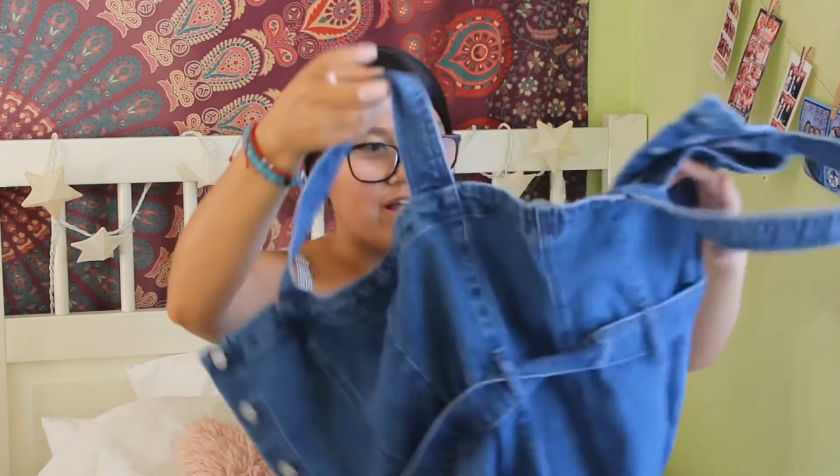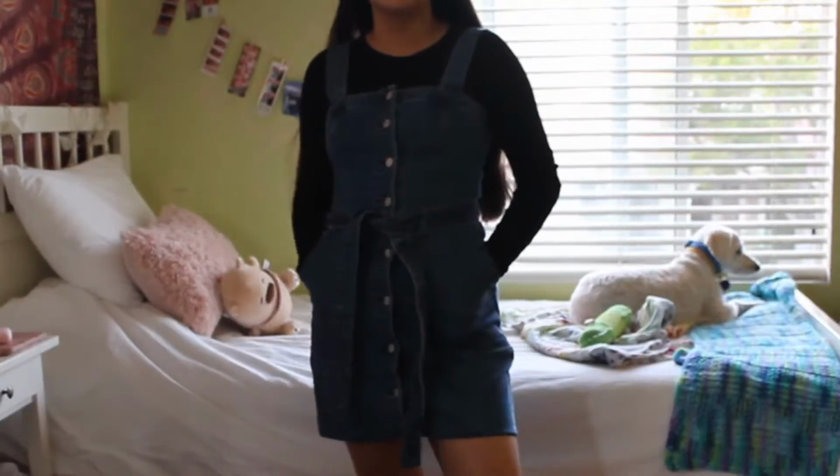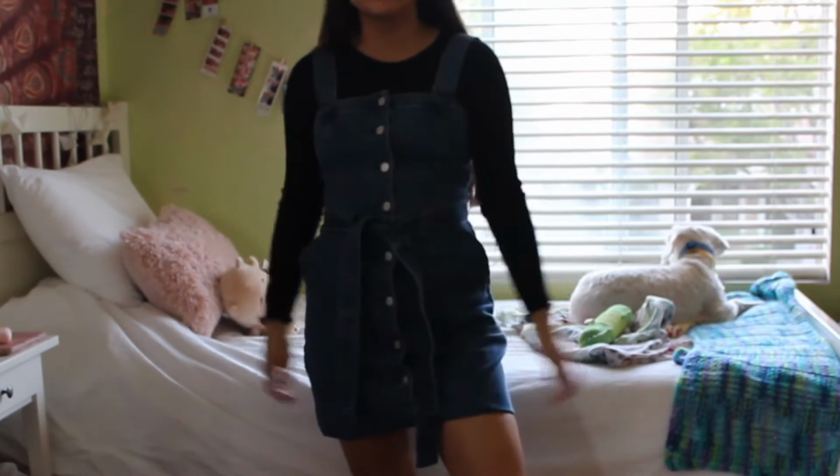So the first thing I got is, you're gonna be able to see it better on the try on, but it's basically this little denim dress. It's so cute. It literally fits perfectly and I found it in the clearance section, guys. It's my size and it was the only one. Got this at Gap. I love it.